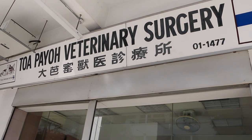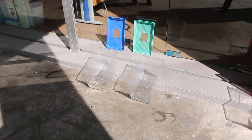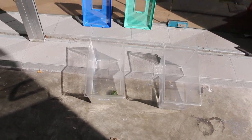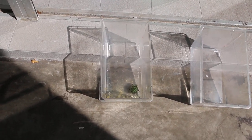Today is December 31st, 2018, the last day of the year. I just happen to have 4 cases of red ear sliders as inpatients. I will give a summary of what's happened to them. Starting with case number 1, which is this.